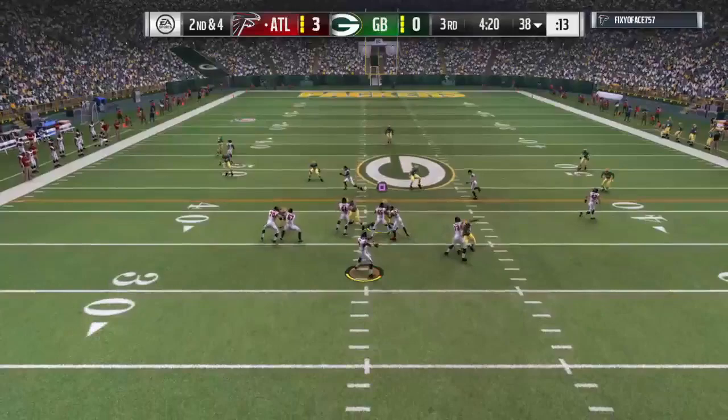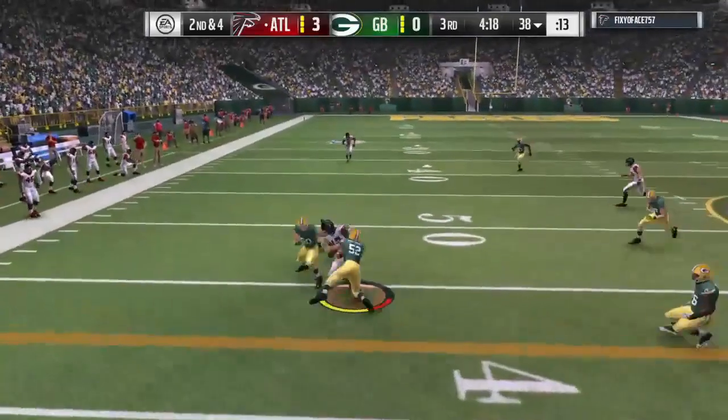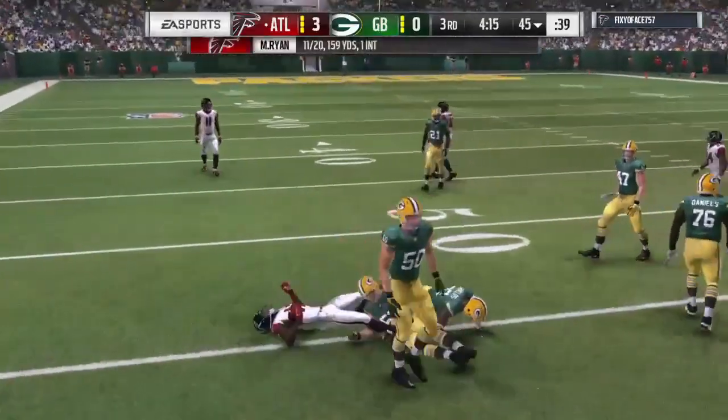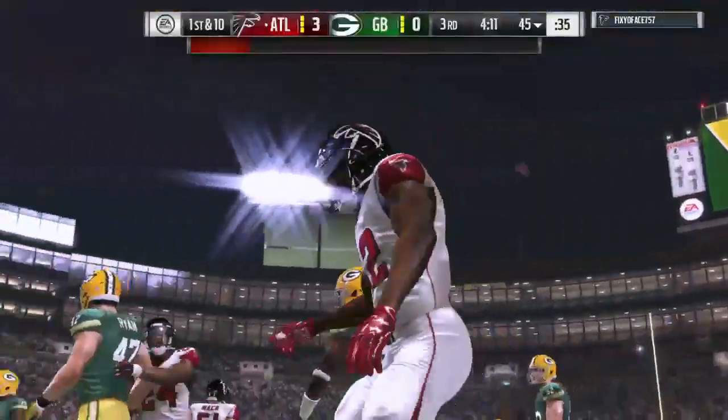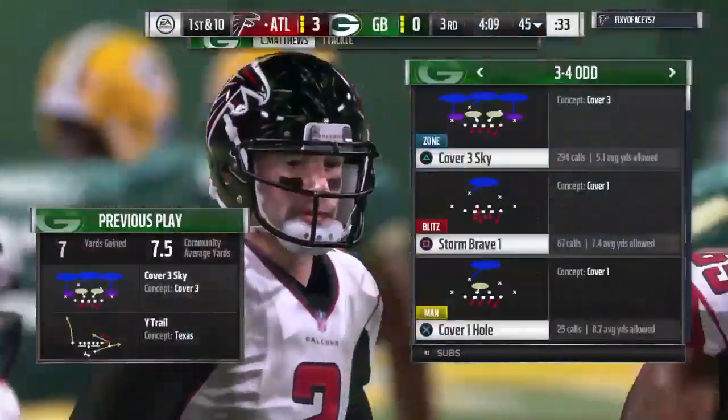On second down, Ryan getting it out left side to Sanu. And he'll be brought down right at the 45-yard line. Calling a gain of 7, and it gets him a new set of downs.